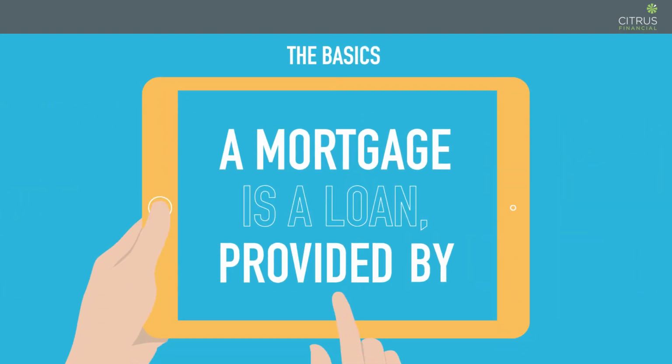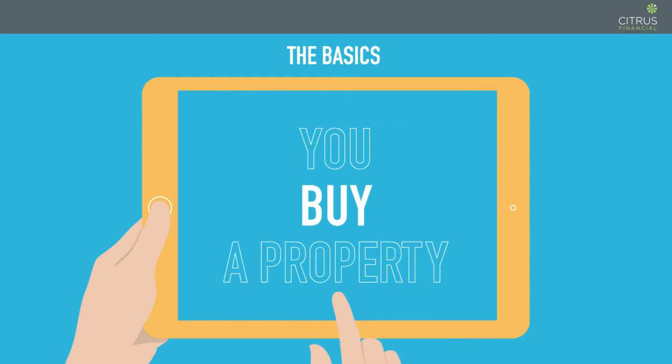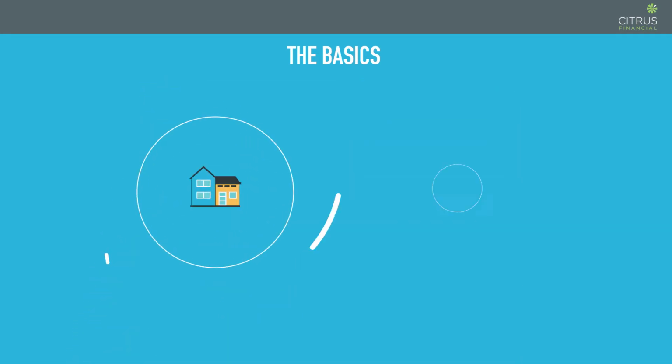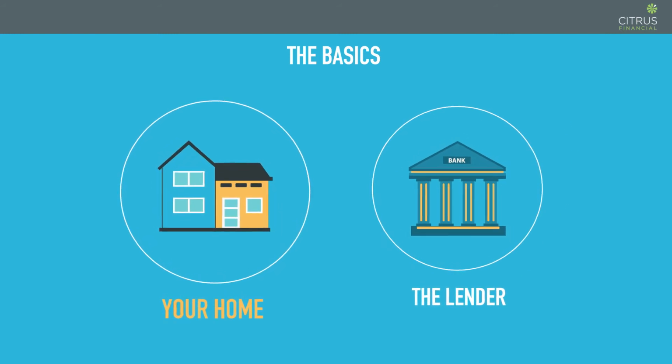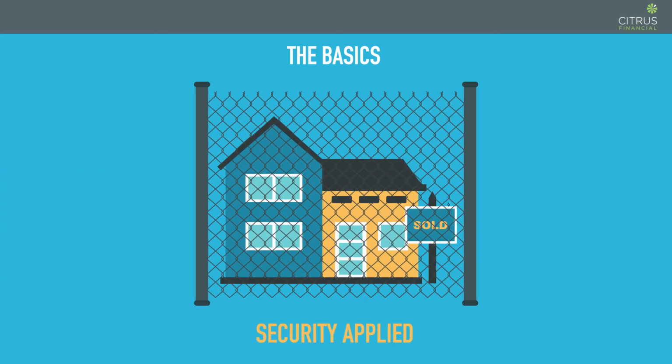A mortgage is basically a loan, provided by a mortgage lender to help you buy a property. The lender will have security over your property, which means if things go wrong, for example, you don't meet the monthly payments required, the lender can take the property back and sell it to pay off the loan.